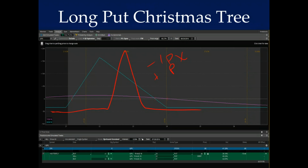Did you just clarify the difference between the broken wing and the Christmas tree? Yes. This is the Christmas tree that I have. The red line is the regular one, but the broken wing is going to look more like where we kind of come up like this, and then some of that risk is transferred to the downside.